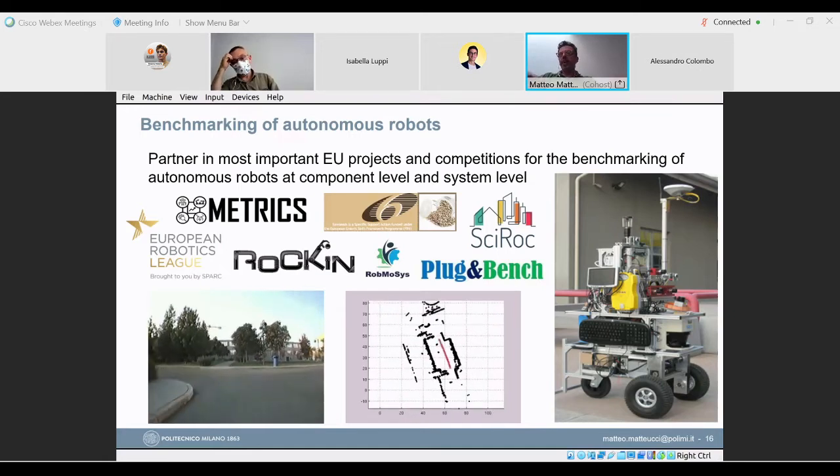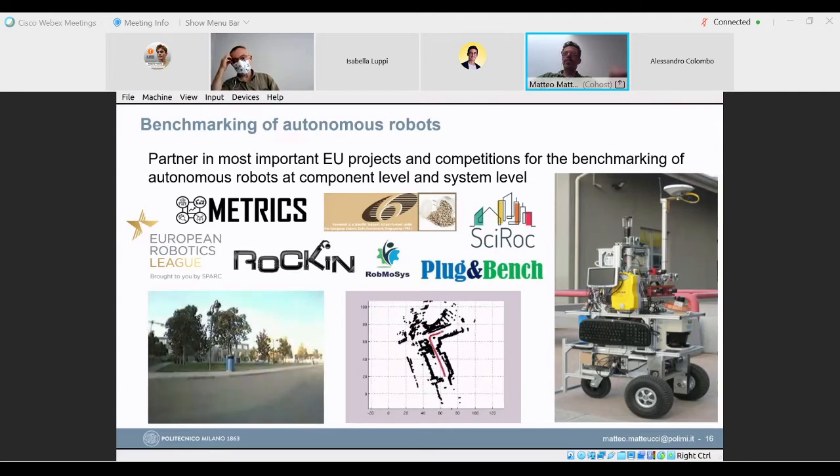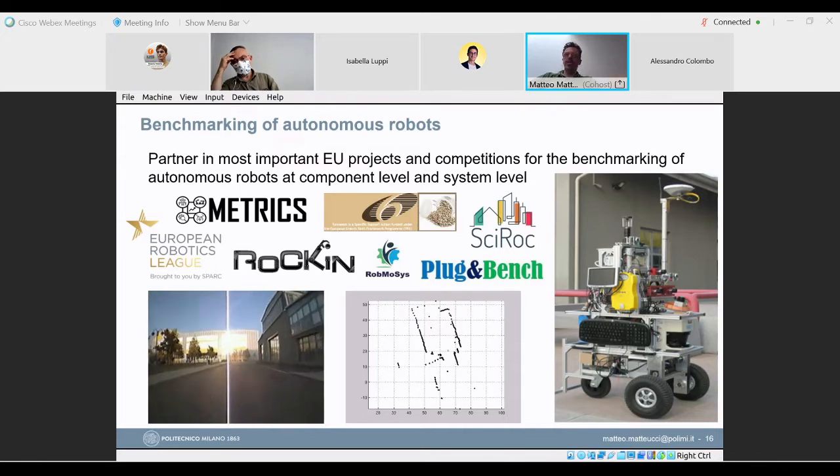We have been partners in the most important new projects and robotics competitions for the benchmarking of autonomous robots, both at the level of a component, for instance, mapping, SLAM, perception, but also at the level of full systems like autonomous serving in a restaurant, or being able to deal with people in a crowded environment. Indeed, these are just a few of the names of the projects where we have designed benchmarking algorithms for autonomous robots.